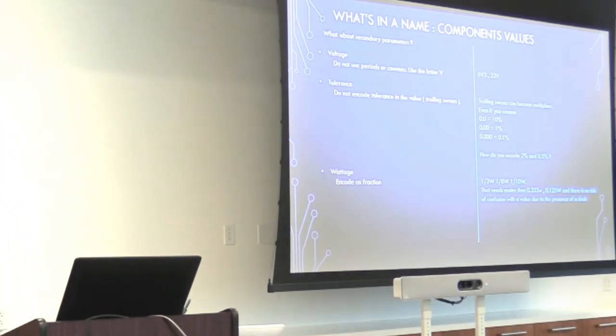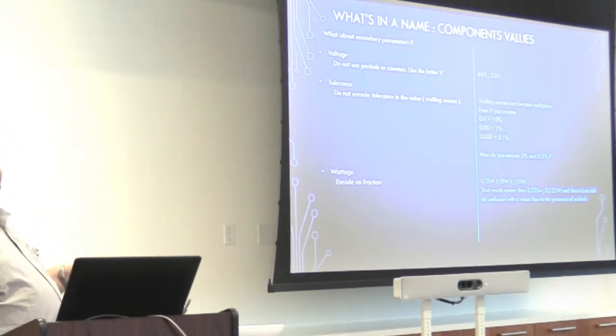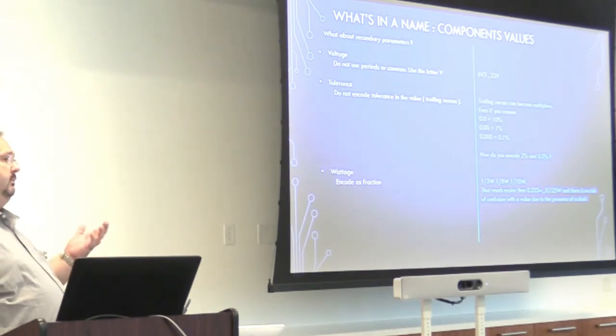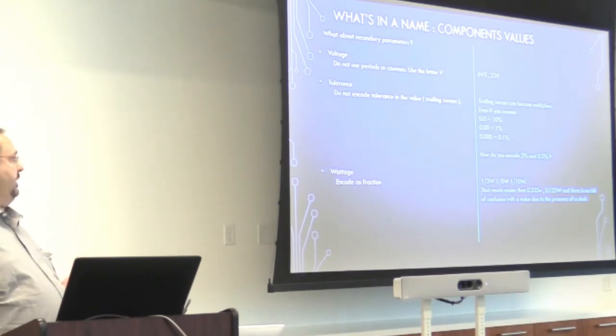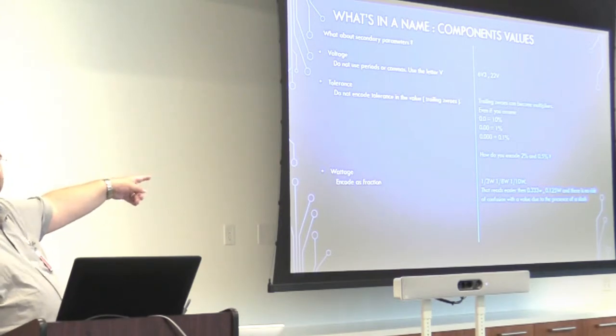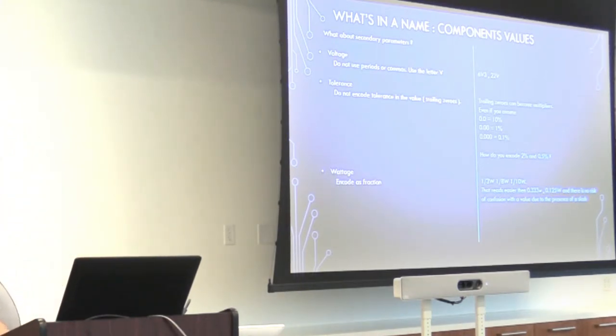What about secondary parameters? I mean, capacitors have working voltages, resistors have tolerances and wattages. Same thing. Don't do the thing with the trailing zeros. Just encode these as additional parameters to your part. Wattage, I encode with the fractional notation as opposed to 0.33 watt or 0.125 watt. Because then there's no confusion possible if you're looking at a schematic where the numbers are written on a piece of paper. Well, it says 0.125. Is that the value of the resistor or is that the wattage? If it's written as a fraction, it's very clear that that is not a resistance value. They're talking about the wattage. So I'm trying to make a graphical distinction there.